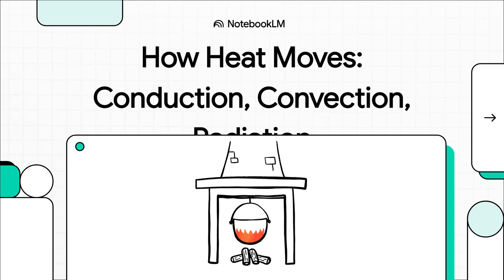Okay, picture this, a chilly winter evening. We've got two siblings, Pema and Palden, getting all cozy by a fireplace while their grandmother is cooking nearby. It's a simple, warm scene, right? But it holds the key to a really basic question. How does heat actually move?